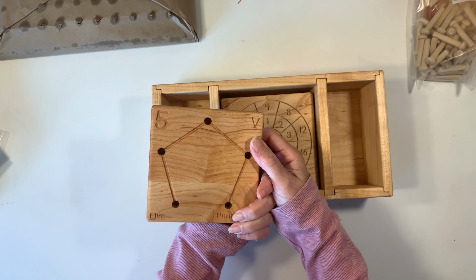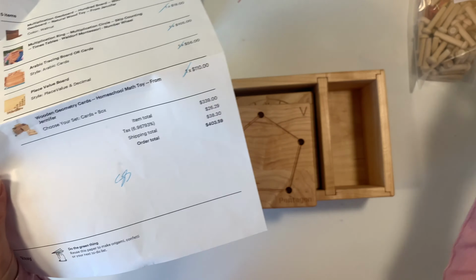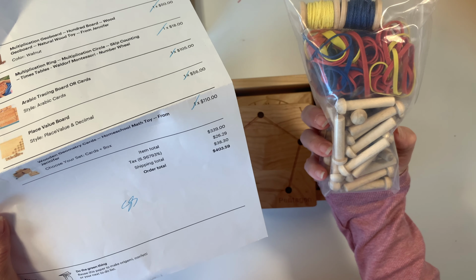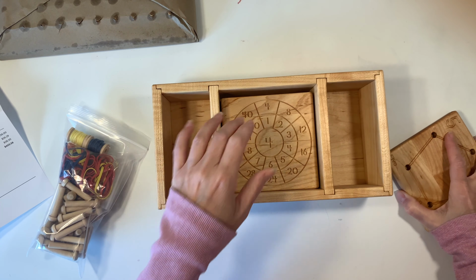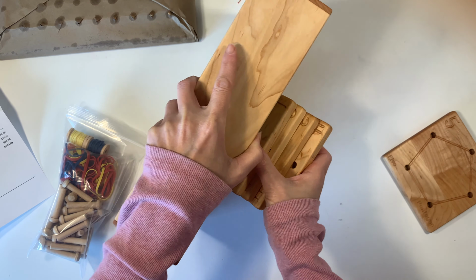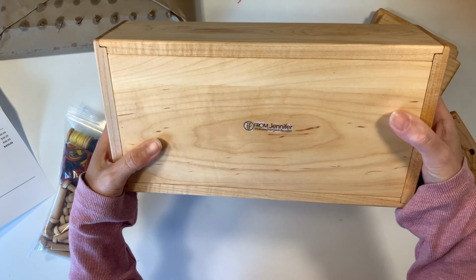Wow, that is so beautiful. Okay, so this one comes with, I think maybe this one. Let's find out. Okay, so this is going to work well for 2 of my children. My 8-year-old as she gets older, but especially my 13-year-old. Oh, wow. Look at this. This is just so gorgeous.